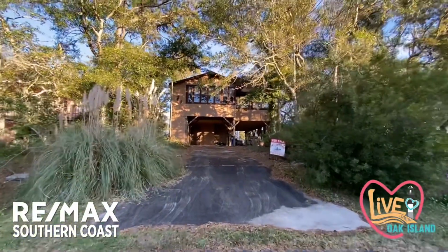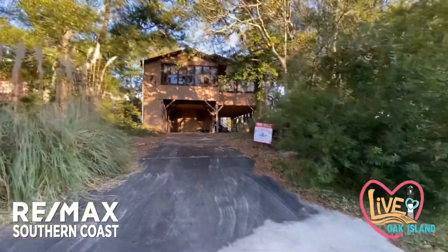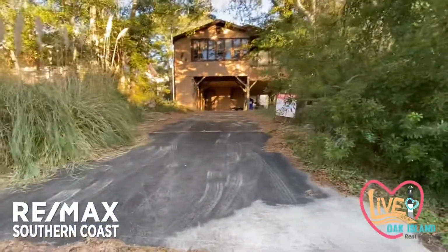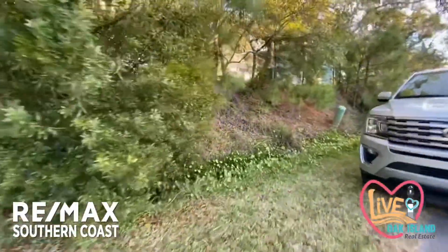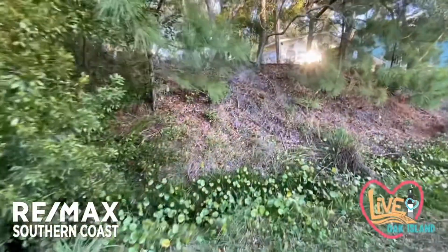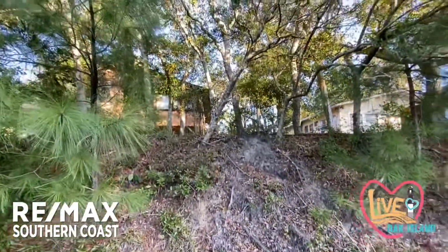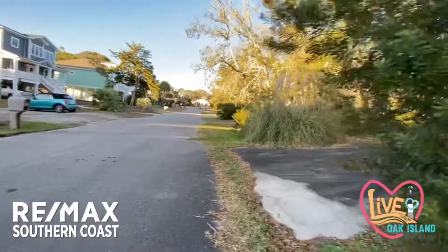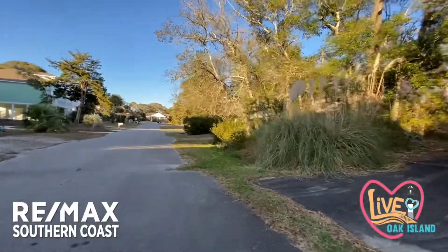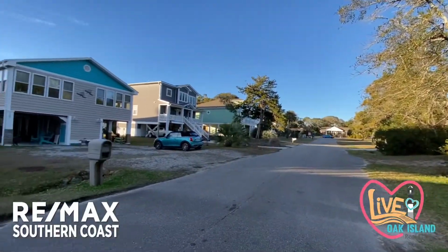Hey guys, so here we are, 106 Southeast 41st Street. It sits up high. As you can see, the driveway slopes up. I hope you can see that in the video. You can see it better over here, how high this berm is that goes up. And so the house sits up there. So it's got a nice high lot, which is phenomenal, especially as compared to those homes across the street.